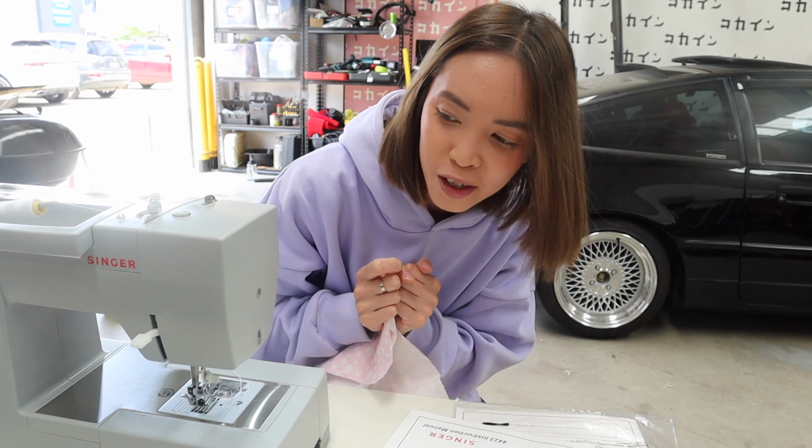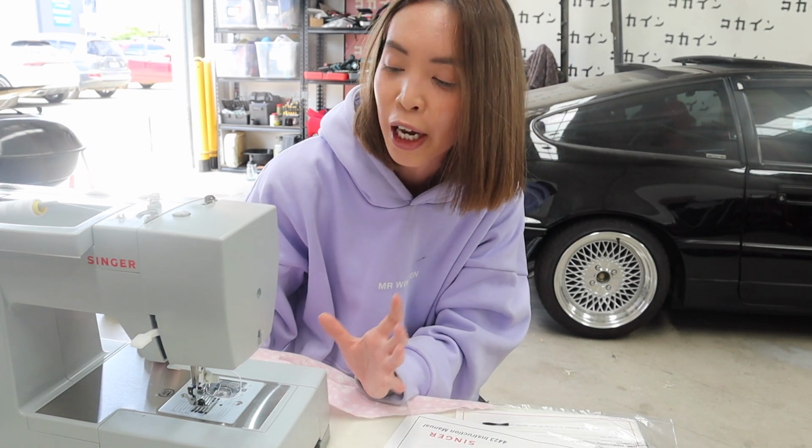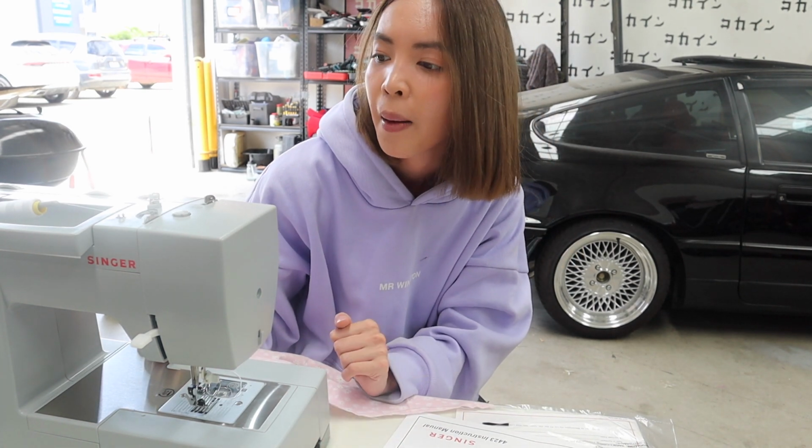I feel like I'm trying to justify this second sewing machine. Hao said I should have just returned it and got my money back, but I'm gonna keep it. I've already opened it, but I'm gonna keep it just as an extra spare to have.